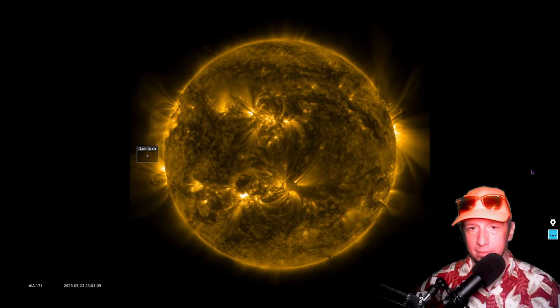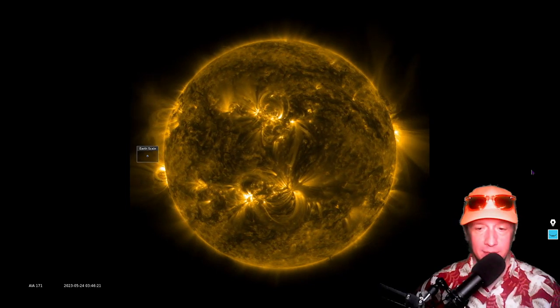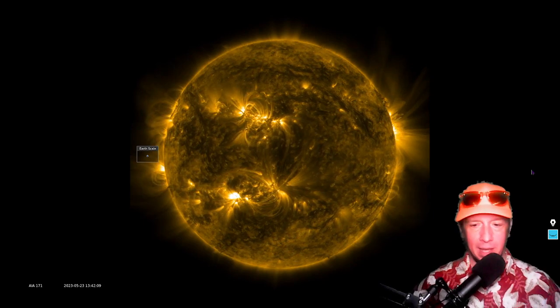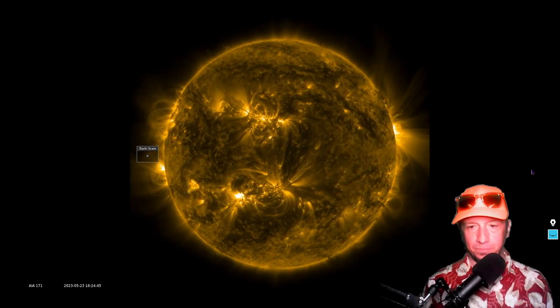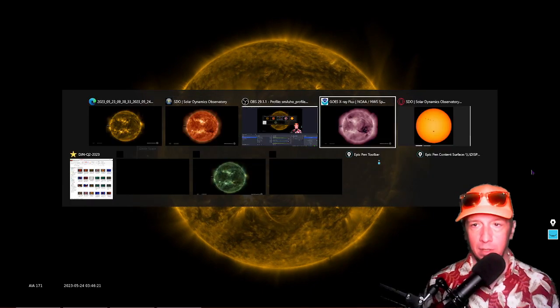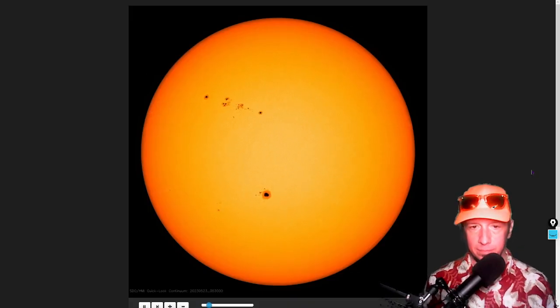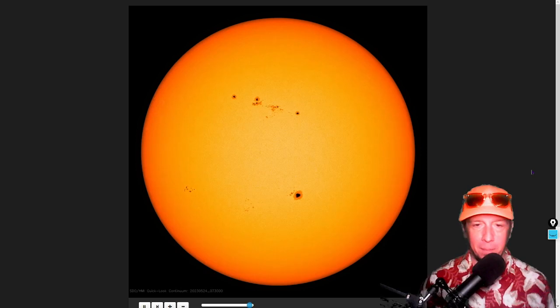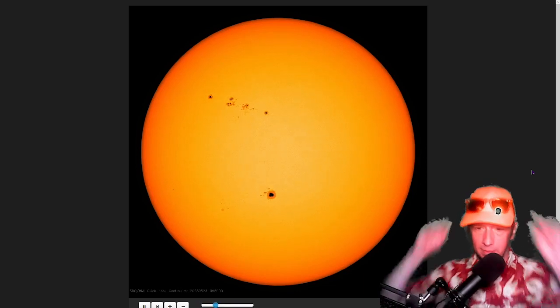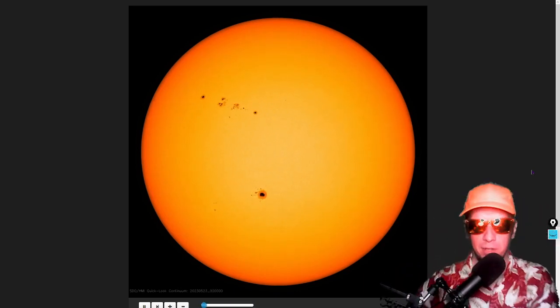And that is extreme ultraviolet radiation emitted by ionized iron. We'll show you some more imagery here in a moment, such as the yesterday plus today imagery of SDO. That's the SDO Continuum, and that's enough to make you put on your sunglasses.